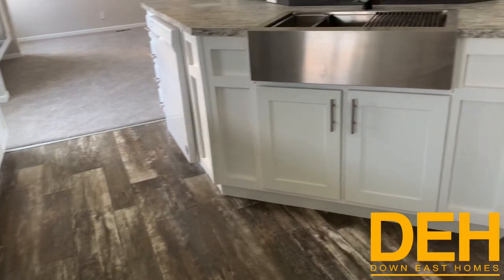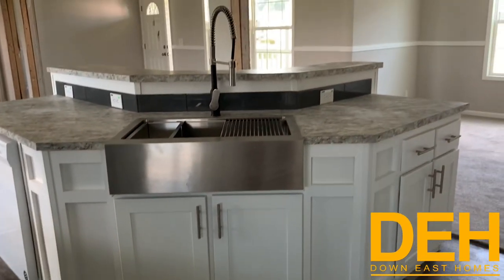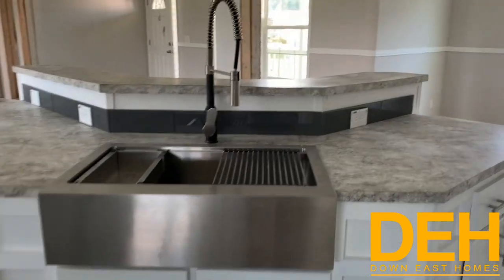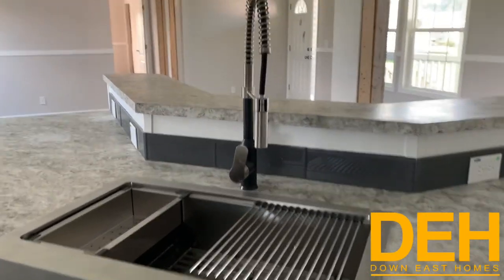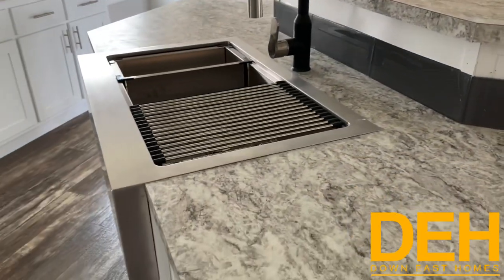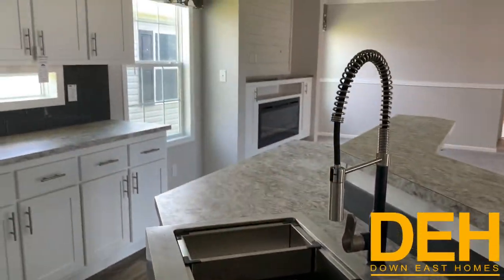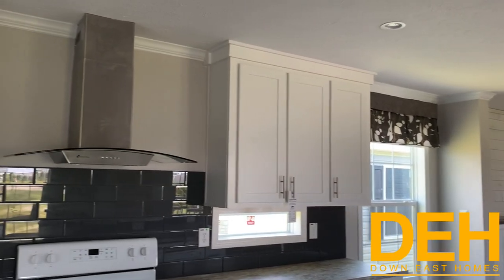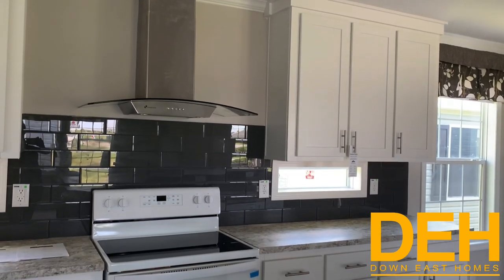You do have a flat top range there, even though it is white, and our beautiful farmhouse sink here with the gooseneck faucet, and it does have quite a few attachments to make life a little bit easier. One for rinsing vegetables, one for, you know, just keeping stuff out of the drain. Really, really nice faucet there. I think it even comes with a cutting board that kind of fits right into the sink.